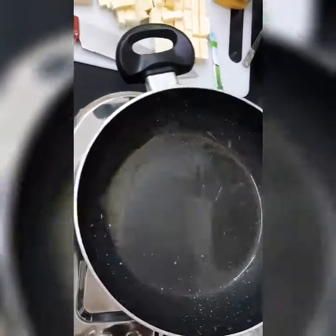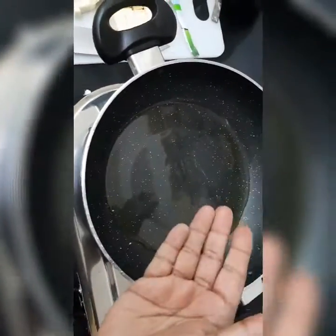And beyond this, I'm not going to be adding any more oil into this dish. Now you want to bring this a little bit to the heat.